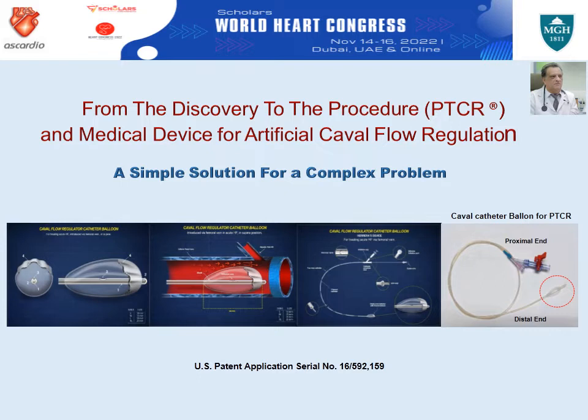In the second figure, you can observe the balloon catheter in the right place to produce its regulation. It has to be before the drainage of the hepatic vein, just at the site of maximal inspiratory collapse, which plays an important role in the support of the physiology of this artificial procedure, producing total occlusion during inspiration and subtotal occlusion during expiration.